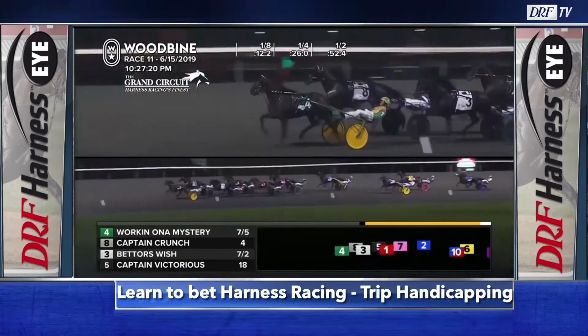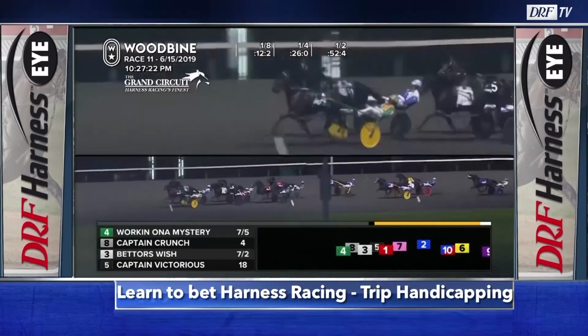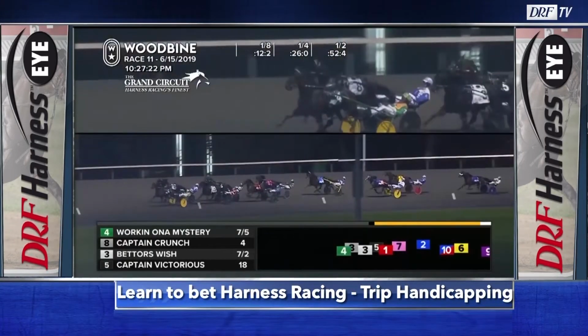The 8 is Captain Crunch, who ends up winning the race. He's considered to be first over here. The horse that's second over, and we said cover trip, that's Captain Victorious. And then there are others in here as well that you can discuss as far as the 3-hole, the 4-hole, just going back through the field.